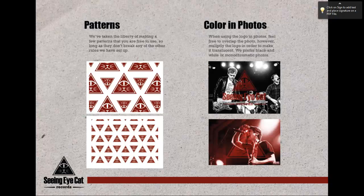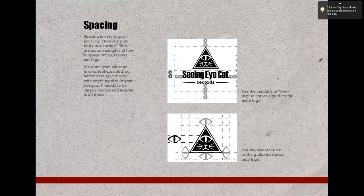Here are a couple of patterns that you can choose from. As you can see, they are pretty simple. Use them sparingly. We don't want the patterns to overpower whatever they are on. The color in the photos, we prefer black and white or monochromatic photos as displayed. And the logo does not always have to be overlaid on the photo. We just use that as an example for you to go off of.